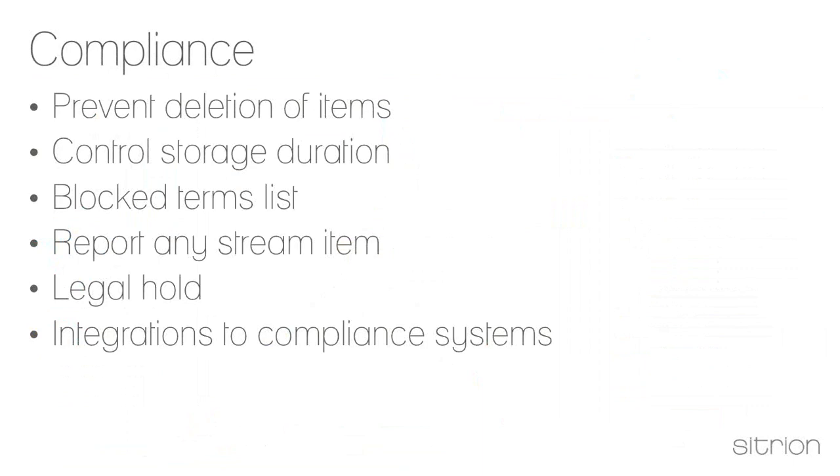And so those are things that are built into social sites. We did build them into our product to meet compliance goals such as Sarbanes-Oxley and other regulatory guidelines for financial services and law firms, as Roland mentioned.